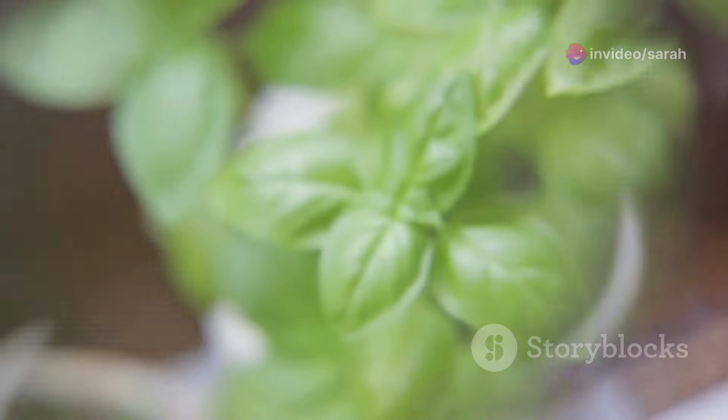Strawberries, the queen of summer fruits. Sweet, juicy, and oh so delicious. And the good news is, they can self-seed in your garden too. Now, strawberries have a slightly different way of self-seeding.